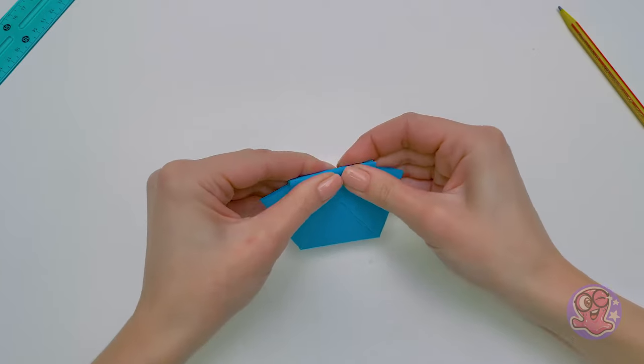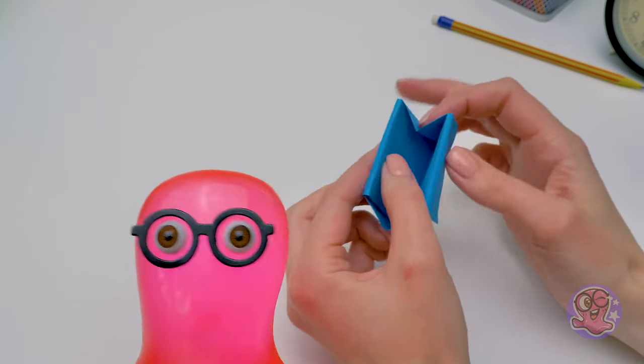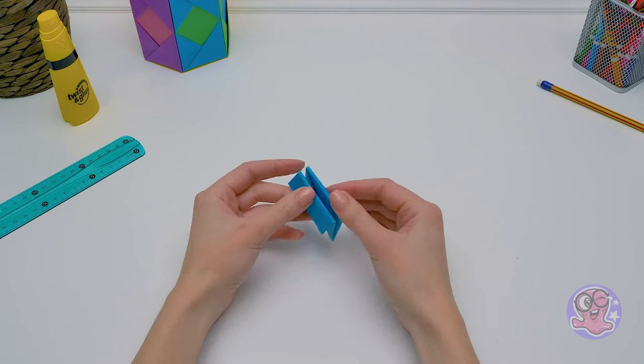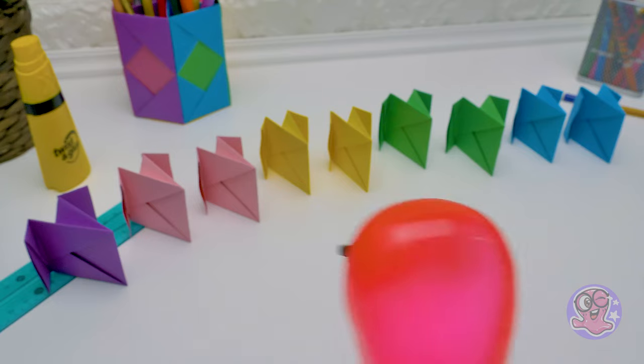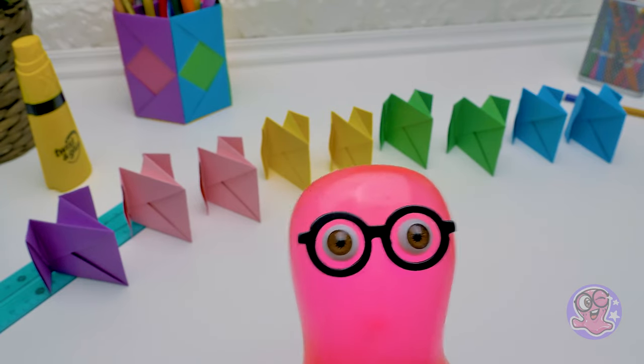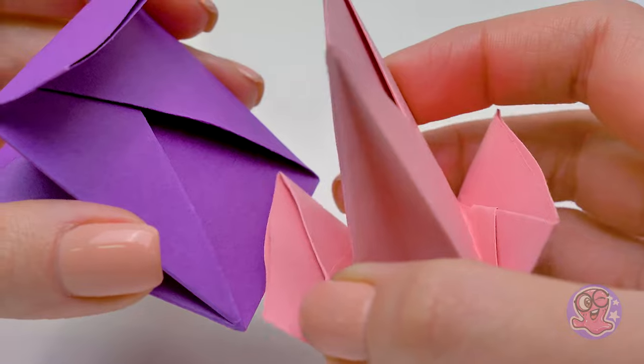After that, we unfold the rectangular edges. And we get this pocket. Oh, it looks like my wallet. Look, I've made all kinds of wallets for you. Wow, this is really cool, but why so many? We'll attach them to each other. Look, no glue needed.